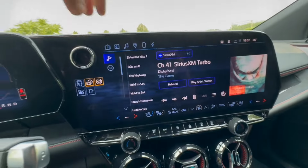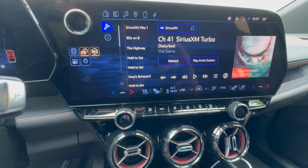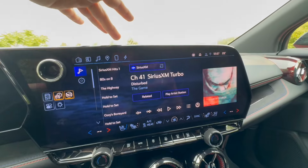Anyhow, for the most part, the menus are intuitive, fairly straightforward. You have just enough hard buttons. I mean, it's a lovely place to be, but this type of stuff really worries me about what this thing's going to be like in 18 months.